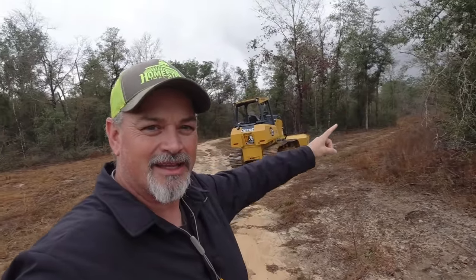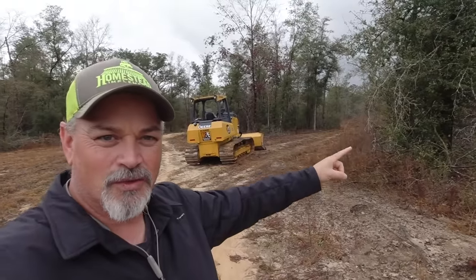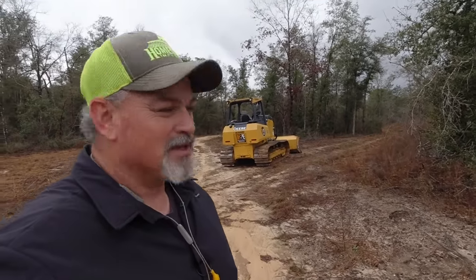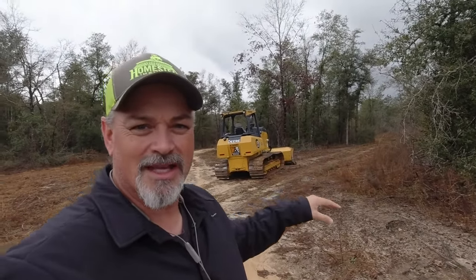Today I'm going to try to clean out that area back there with the John Deere 450. You see a lot of trees, but this is just a little patch. I'm going to walk you around it in a sec. If you noticed on the intro on the way up here, I've had the blade down just a little bit trying to work on this road.